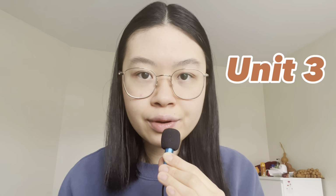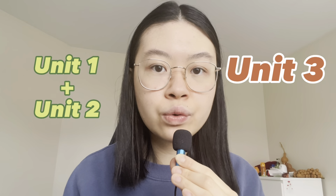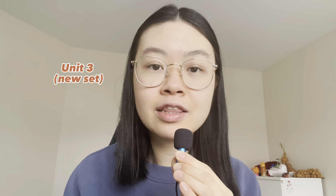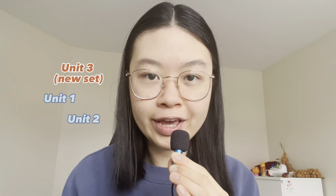Now, as you progress through your units, let's say you're on Unit 3 right now, the set of characters that you learned from Units 1 and 2 will add to your Unit 3 characters. So here's an example. Let's say you're in Unit 3 right now, and you've learned the Unit 1 and Unit 2 characters. Now you have a new set of characters that you are going to learn in Unit 3, but they also add the Unit 1 and Unit 2 characters to your Unit 3 learning. So I think that's brilliant, sort of. I don't know, because you're not only reviewing the old characters, but you're also learning the new ones.